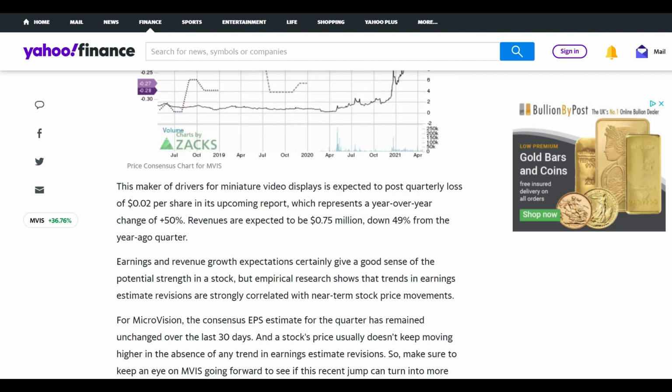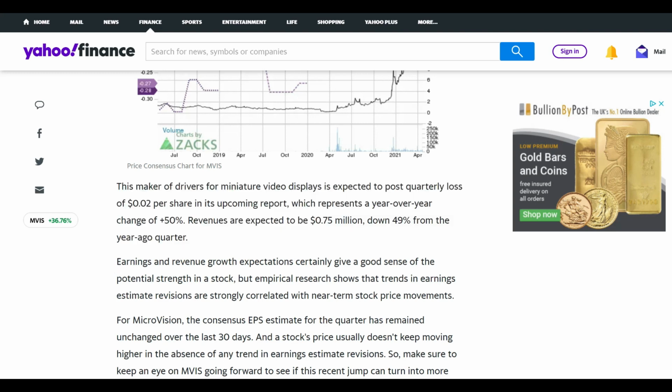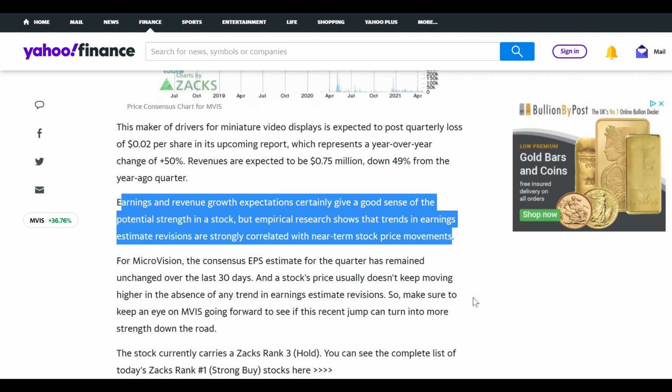The maker of drivers for miniature video displays is expected to post quarterly loss of 2 cents per share in its upcoming report, which represents a year-over-year change of 50%. Revenues are expected to be 0.75 million, down 49% from the year-ago quarter. Earnings and revenue growth expectations certainly give a good sense of the potential strength in a stock, but empirical research shows that trends in earnings estimate revisions are strongly correlated with near-term stock price movements.